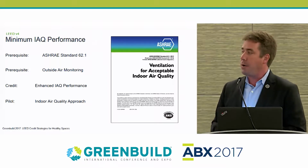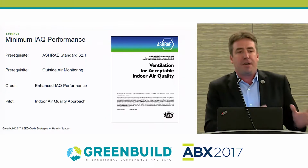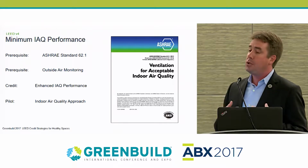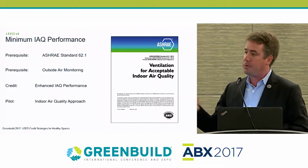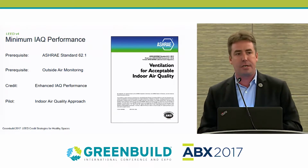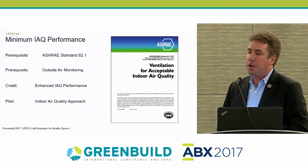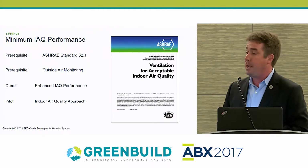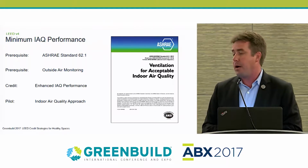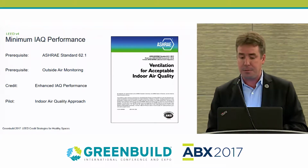All of this is linked to ASHRAE Standard 62.1, which is the common ventilation standard in our industry, and specifically the ventilation rate procedure. There's also a pilot working group that's working on allowing teams to qualify for the prerequisite and the credit using the indoor air quality approach. The ventilation rate procedure is really an engineering calculation, designing the right amount of CFM of outdoor air for a given space. The indoor air quality approach really looks at the specific pollutants that are being experienced in a space at any given time. It's a lot more technical and frankly more technically challenging, but if anyone's interested in that, there's a session tomorrow, I think at 8 a.m., of some of the working group that's working on that specifically.